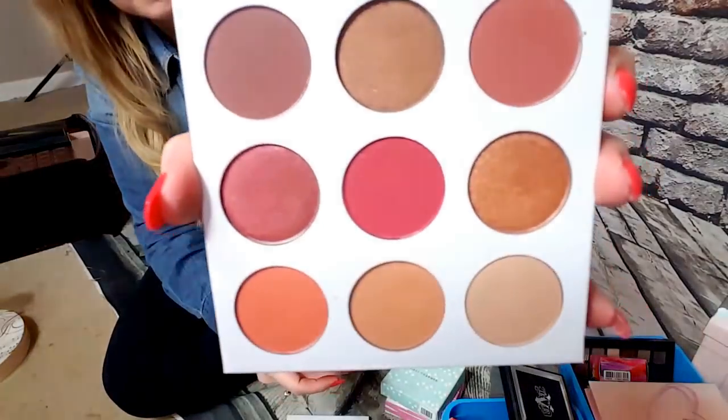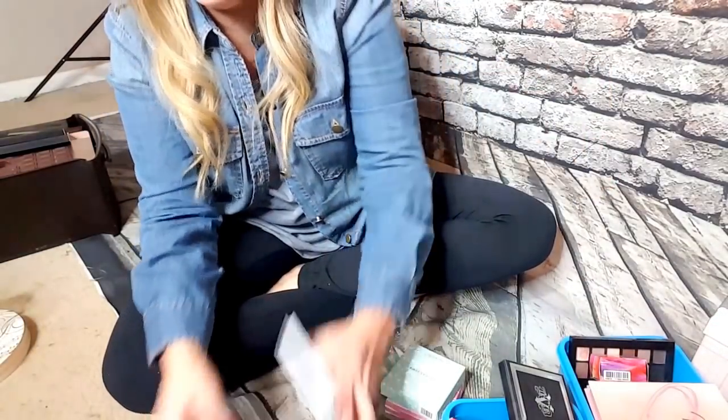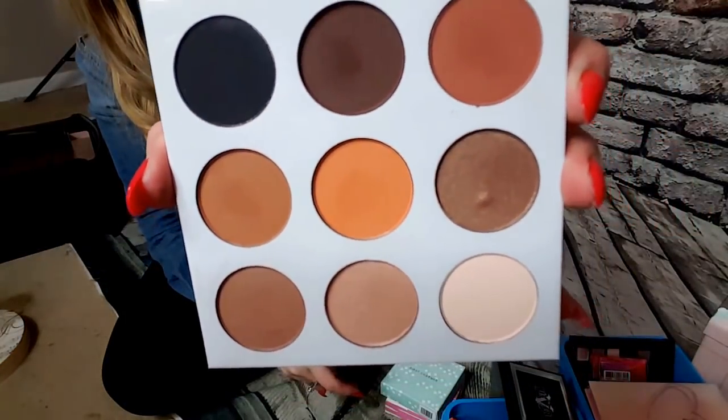You guys know I like these colors. So I'm going to keep this palette. This one is the Bronze palette. Also like these colors as well. I need to start using them more. So I'm going to keep both those palettes.